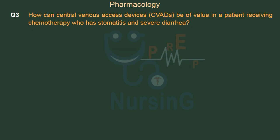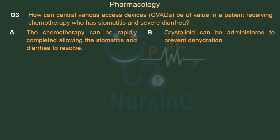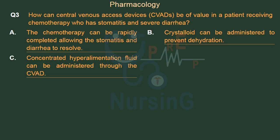How can central venous access devices, CVADs, be of value in a patient receiving chemotherapy who has stomatitis and severe diarrhea? Option A. The chemotherapy can be rapidly completed, allowing the stomatitis and diarrhea to resolve. Option B. Crystalloid can be administered to prevent dehydration. Option C. Concentrated hyperalimentation fluid can be administered through the CVAD. Option D. The chemotherapy dose can be reduced.